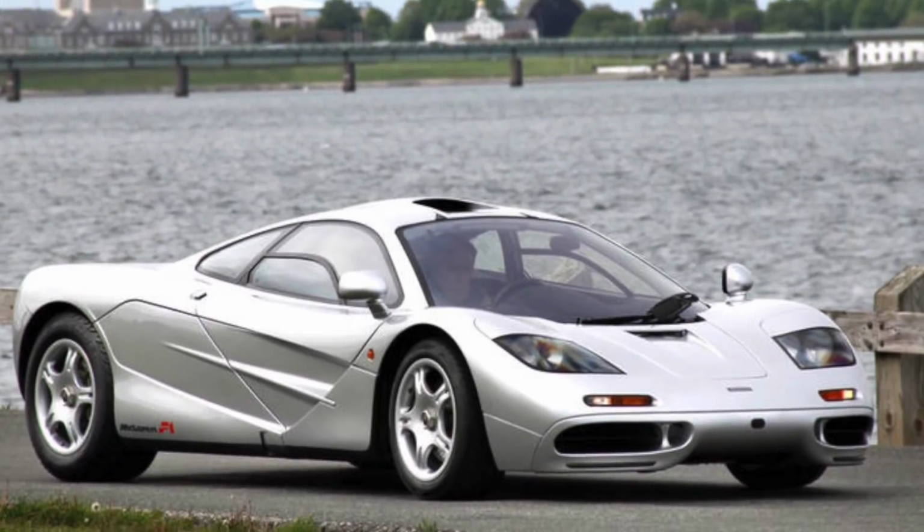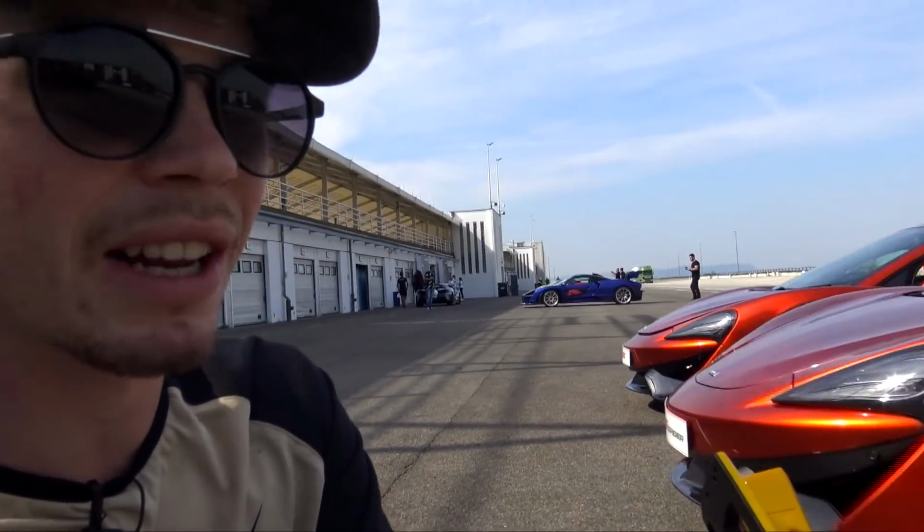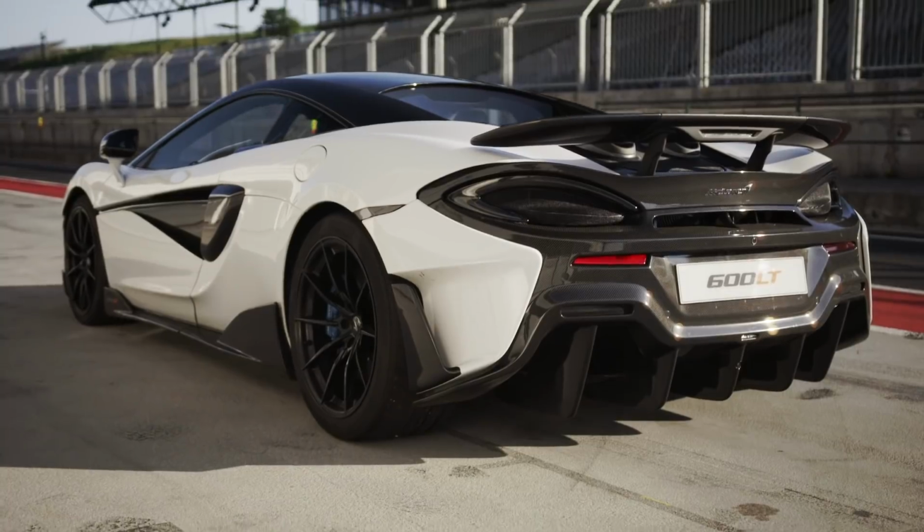Now, they'd made a few one-off bespoke projects before then with the McLaren F1, and they partnered up with Mercedes quite a few years back to produce the McLaren Mercedes SLR, a legendary car. Now today, the car that's particularly interesting to us is this right here, the 570S and the 570S Spider next to it. That's because we're here to review the 600LT, which is a hardcore version of these two.